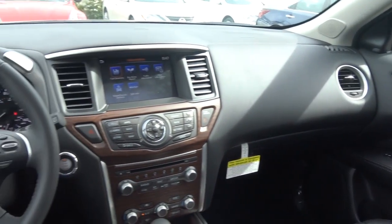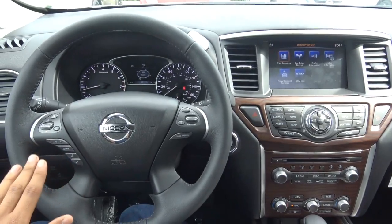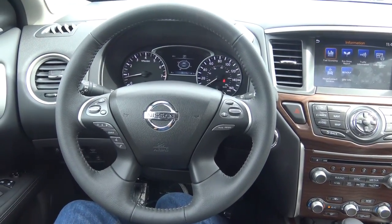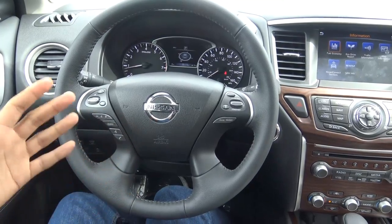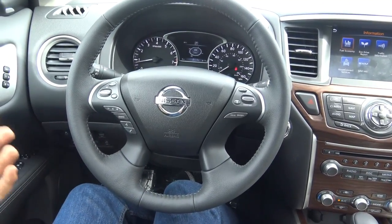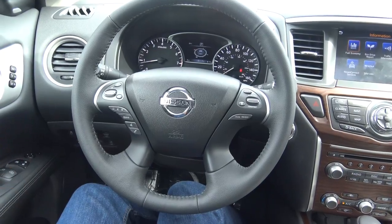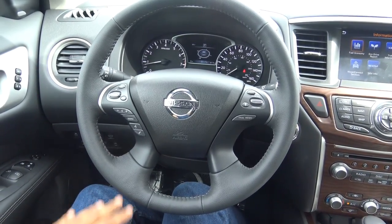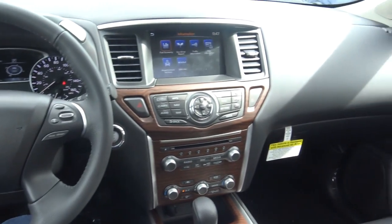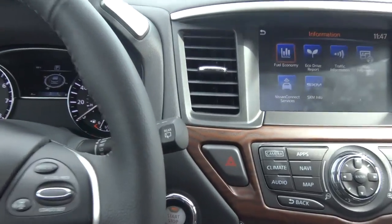The only thing that's not as good is the steering and the handling. That's certainly not any crossover's expertise, but the Pathfinder is certainly a little vague and its steering a little numb. This isn't supposed to be a sporty type of crossover here, but it is a very comfortable crossover to drive. All right, I'm gonna go ahead and check out the rest of the vehicle.